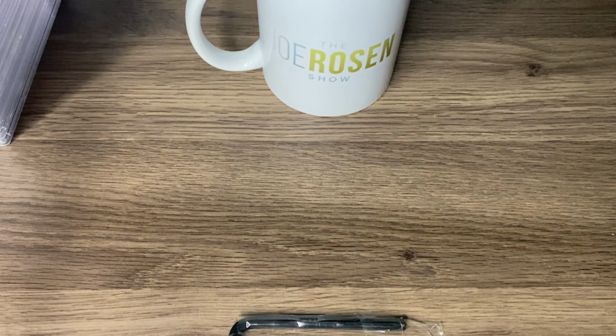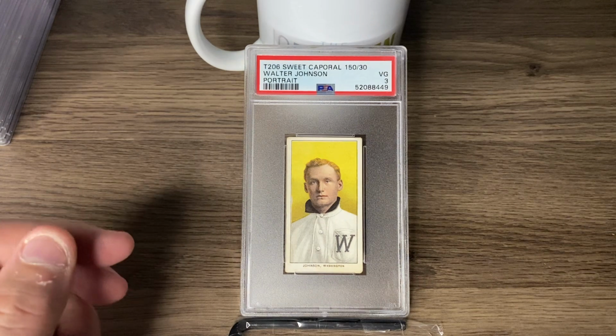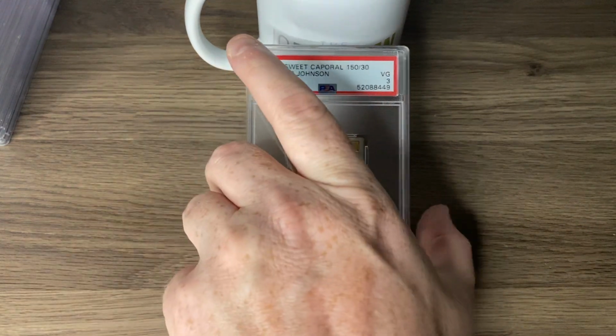Coming in at number 4, we've got my man again, Mr. Walter Johnson. This is my last Walter Johnson. And probably his prettiest card. Yes, I would rather have the T204 Ramley, but as far as beauty goes, this is the prettiest doggone card out there, man. Just a stoic photo, that bold yellow background, iconic. Everybody knows this card. My favorite player, it's a 3, which for me is a little bit higher graded, especially for these higher end cards.